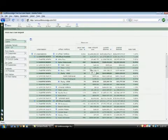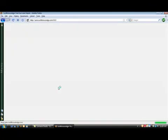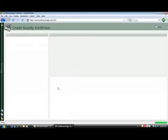So this is one example of a dashboard that focuses on credit quality. It has a number of different pieces of information available to different people in your organization. The security in our application will control so that you only see the information you're allowed to see, but it's going to give you a much deeper understanding of credit quality and help you make better decisions in terms of your loans.